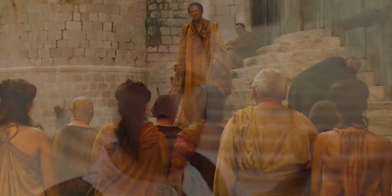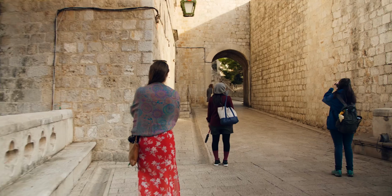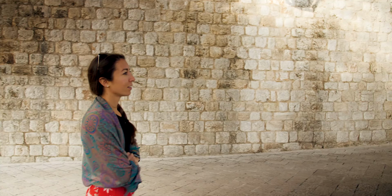These steps right here, they're in the show. I can remember the scene, but I don't remember what the scene was about. I remember people on these steps being angry about something. This is like right when you walk into the city, so you'll see it.